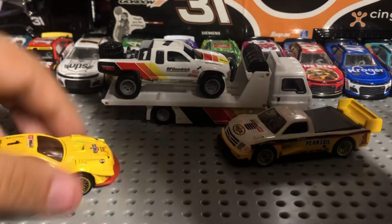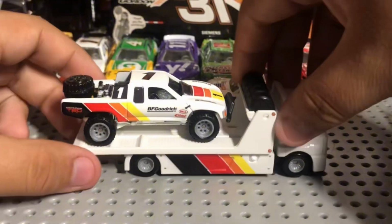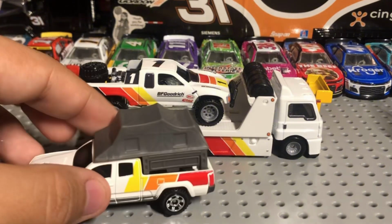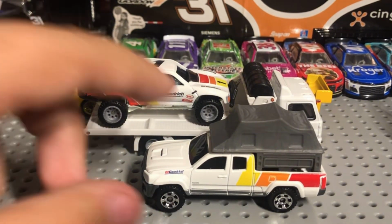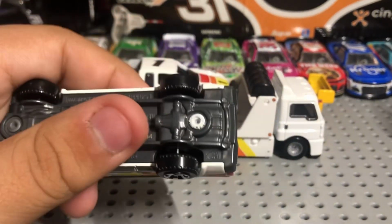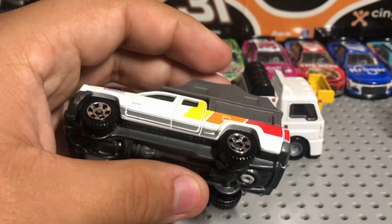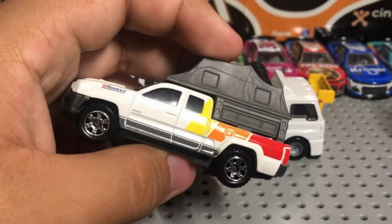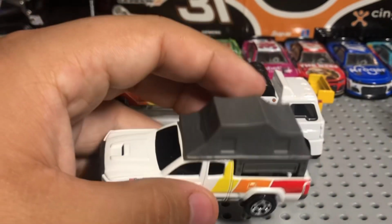So yeah, we have these two Toyotas, and then something that I really wanted to add with this truck is another truck I have, even though it's not a Hot Wheels. You can see the similarities, huh? This is the 2016 Toyota Tacoma by Matchbox. This one released back in, I don't remember when, 2021 probably, maybe 2022. It was around the end of the year when they released this.